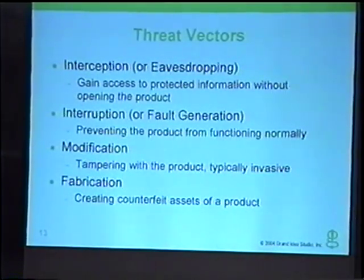A little more classification stuff here. There's a few different threats and reasons why somebody would want to attack a product, or at least how they'd attack your product at a really high level. You have interception or eavesdropping. That's basically retrieving data or accessing data without physically opening the product, and we'll get into ways to do that. Interruption, fault generation, that's preventing the product from functioning normally, whether you're injecting certain voltages or you're injecting RF or doing something to have it try to fail in some sort of unintentional manner.